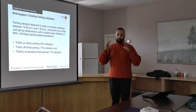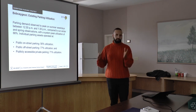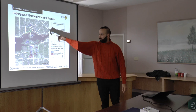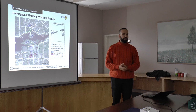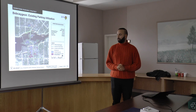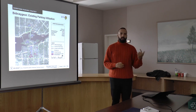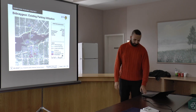Now, this is the big picture. There were some lots that were at capacity, and some were underutilized, so this is the average of everything. However, if you look at this map, you can see where the red streets or the red lots are, that's where they were above 85% to 90% utilization. This is the effective capacity threshold that we use, which represents the point where there are delays caused by people driving around looking for a parking spot. So we try to design to have less than that percentage.